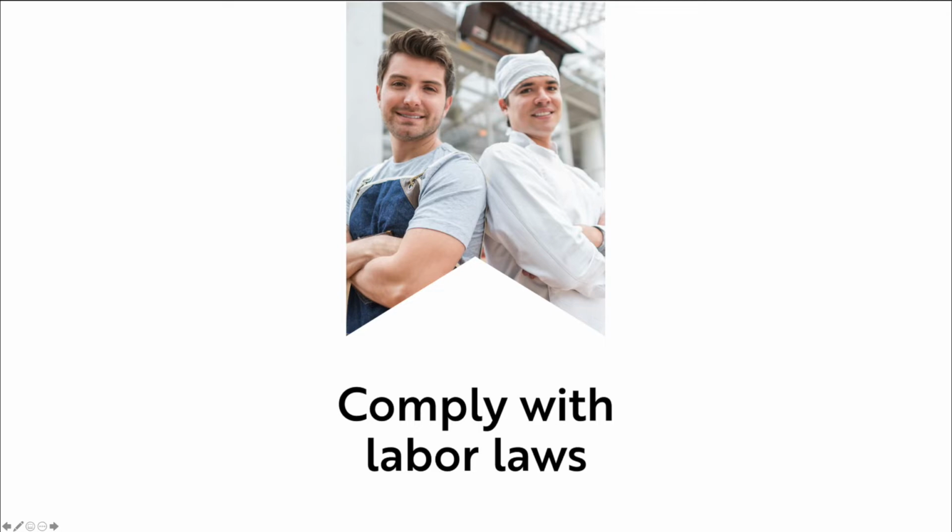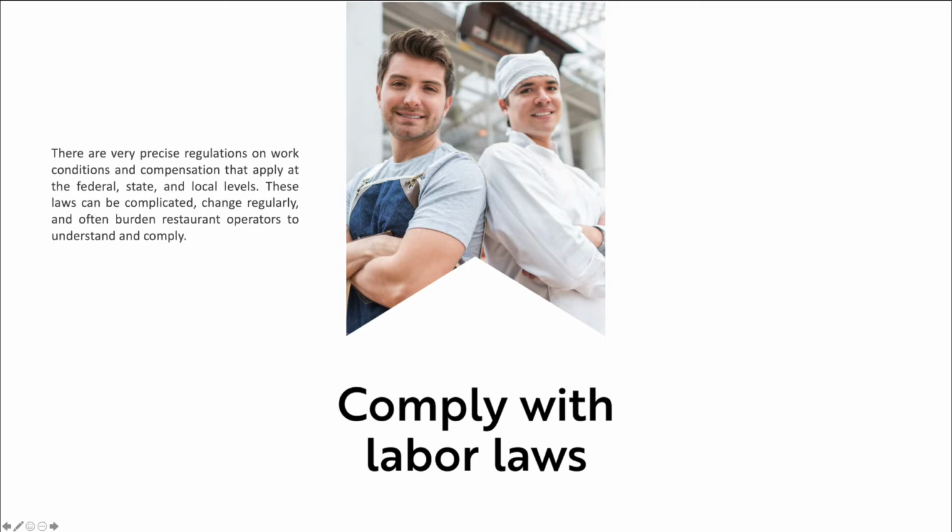Comply with labor laws. Know those labor laws. There are very precise regulations on work conditions and compensation that apply at the federal, state, and even local levels. These laws can be complicated, change regularly, and often burden restaurant operators to understand them and comply with them.